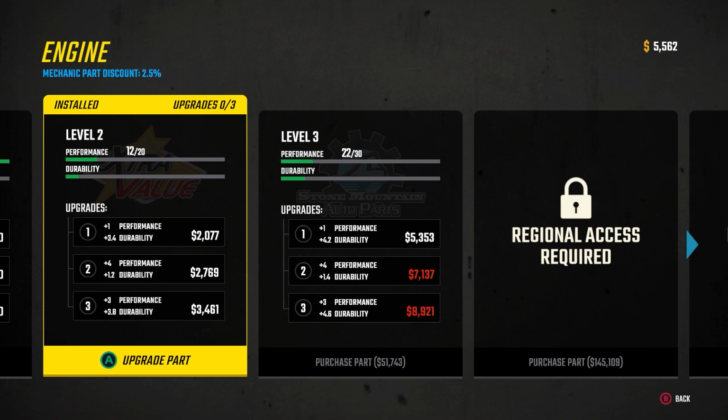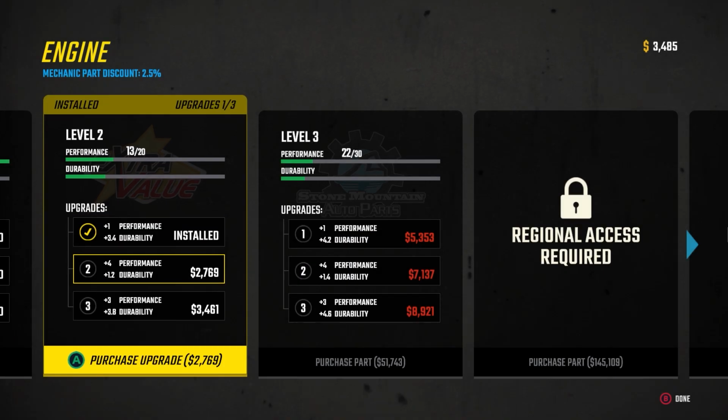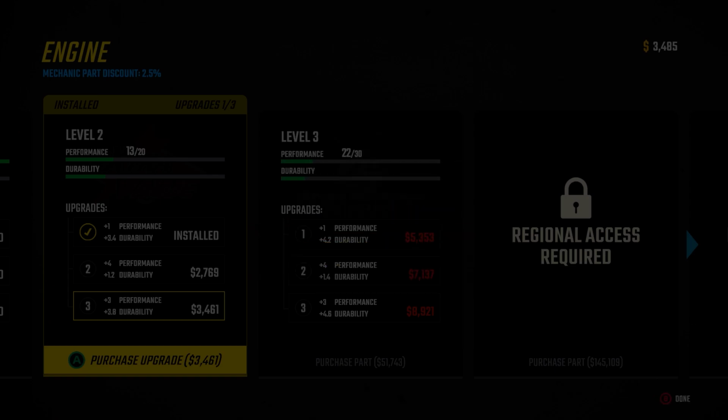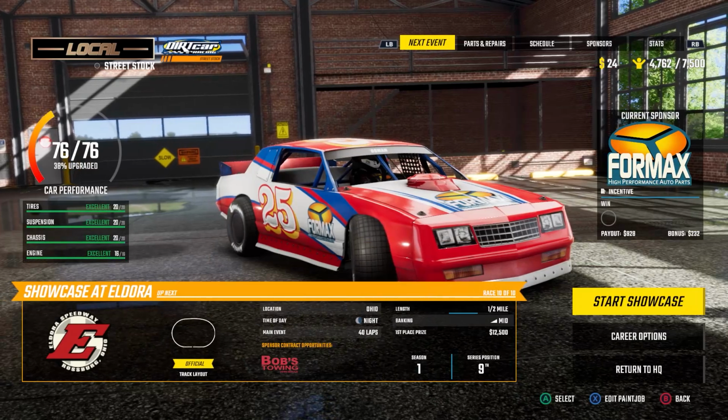Let's break out the handy dandy calculator real quick. All right, there it is. So we got 5562 in the bank. The level 3 there with +3 on performance and +3.8 on durability is still possible, I should say. Leaves us with 2101. So here's what we're going to do. We're going to do 2077, and then we definitely have enough for this. And we got $24 left. Oh, man.